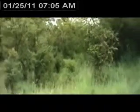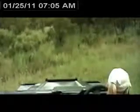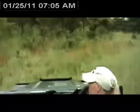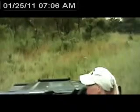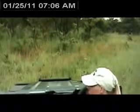I think we're a little bit too far away from Leadwood Road, so we'll be moving into the bush. I just want to pull forward a little bit more because we might be able to have another look at this bull before we go, and work out which direction he's going to go.